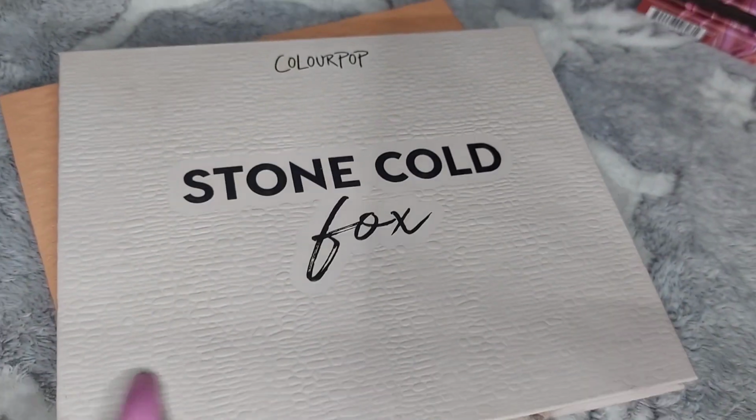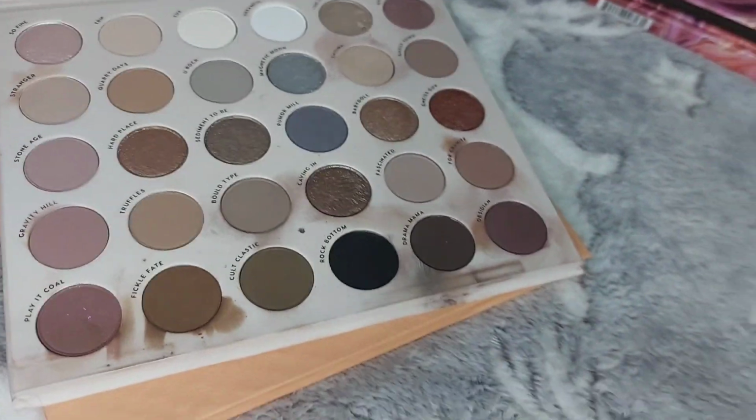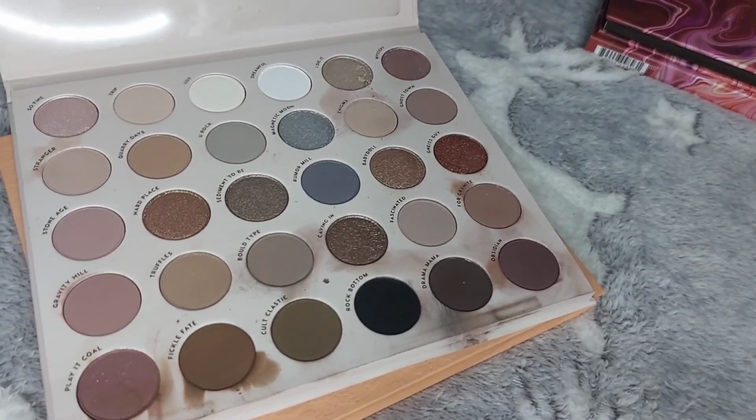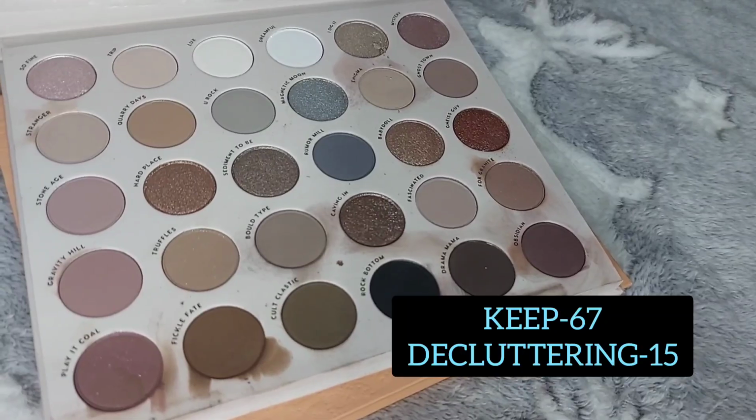And this was the other one, the Stone Cold Fox. Now, my daughter did get into this, and she is now up from her nap. But she got into this. My palettes don't look like this. So I am keeping this one though too.